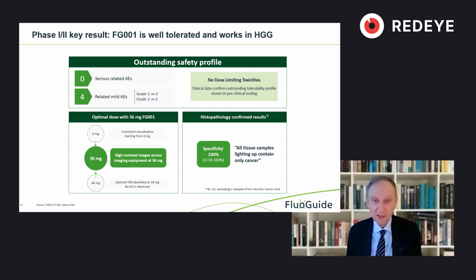We didn't want areas to light up that were not cancer, because then, as Morten mentioned previously, one thing is removing all the cancer, but the other part is only to remove what is cancer, because there are a lot of important functions in the brain you don't want to remove if it's not cancer.